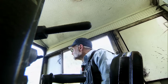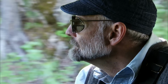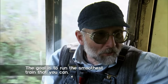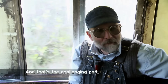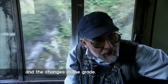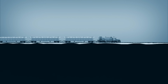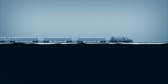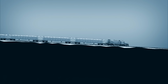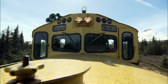After more than 7,000 runs, John Westfall knows every kilometer of track, forward and backward. But he never takes anything for granted, especially going downhill. "The goal is to run the smoothest train that you can, and that's the challenging part. There's controlling the slack and the speed at the same time, and the changes in the grade." There's slack between the carriages because of movement in the couplers, springs, and hydraulic systems, adding up to several feet of slack across the length of the train. Going downhill, the engineer has to compensate, making sure the carriages bunch together as gently as possible against the engine. This takes skill and finesse.